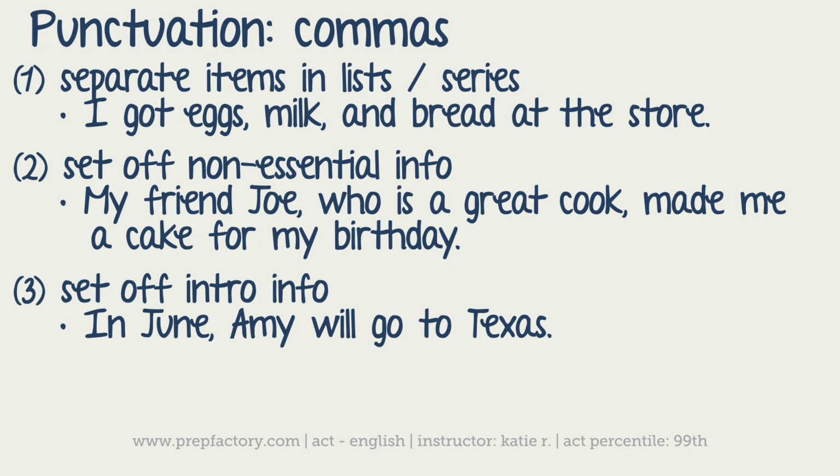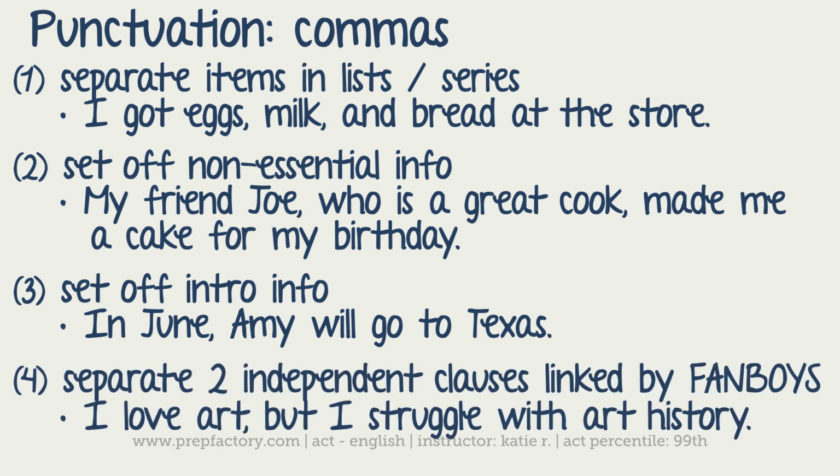Okay, the next way that you want to use a comma is if you're going to separate two independent clauses. Basically, if you're going to fix a run-on with a FANBOYS conjunction, you have to also have a comma with that. So for instance, I love art, comma, but, that's a FANBOYS conjunction, I struggle with art history. If we took out the comma and the word but, we would have a run-on, or two separate sentences if we stuck a period in there. So by having a comma and then a FANBOYS conjunction, we don't have a run-on, and we have on our hands a proper sentence.